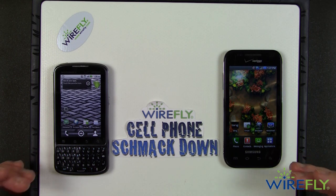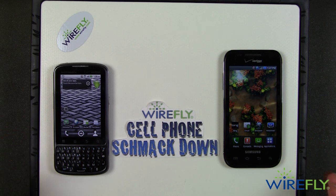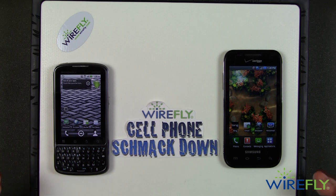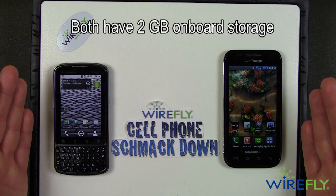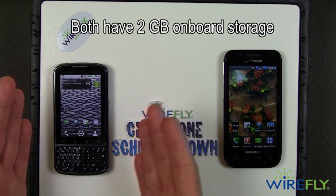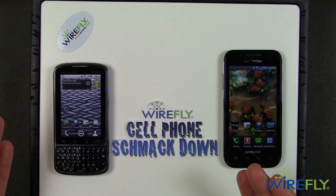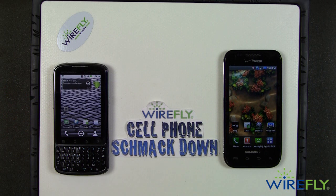Boosting that speed, they both have 512 megabytes of RAM, so they both have a good quantity of RAM to help them support that speed. They both come with onboard storage of 2 gigabytes, so nothing is unusual in that regard. They don't have 8 gigabytes or 16 gigabytes of storage that some phones have. They both have 2 gigabytes of storage.